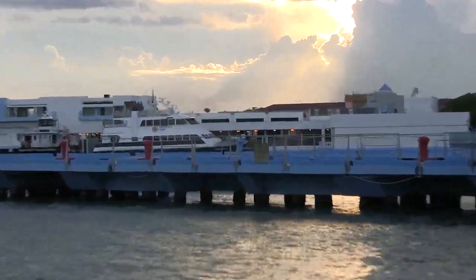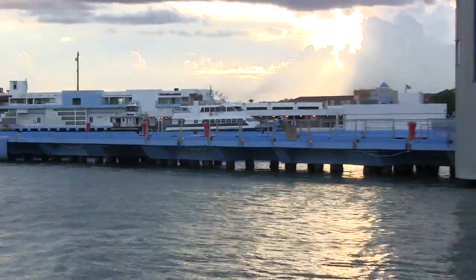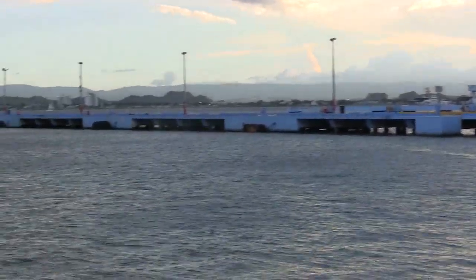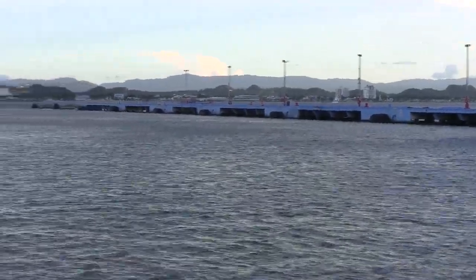That's the ferry over there. One of the ferries. And over there is a ferry terminal. It goes over to Cataño, which you can't really see from here.